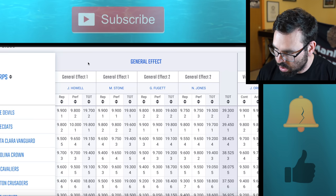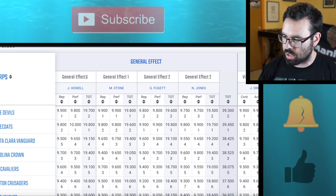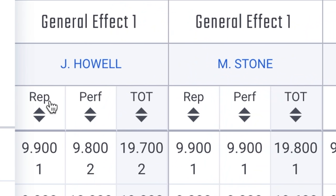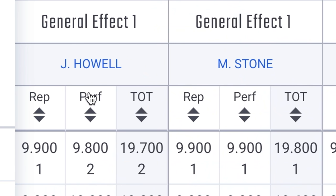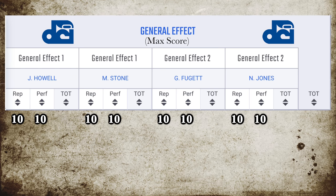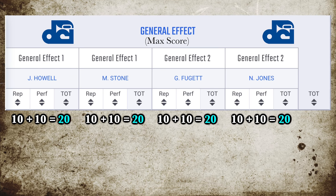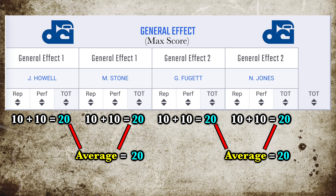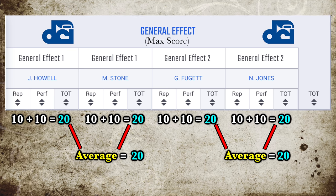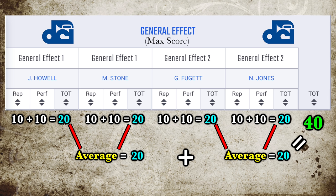So DCI has four general effect judges, and I believe general effect one is a music focus and general effect two is a visual focus. Each judge will judge two separate categories. We got the rep, which is repertoire, I think, probably, and the perf, which is performance. They will give a score out of a maximum of 10 points for each of those, and then it will get totaled up to a maximum of 20 points. Then they will average the total score from the general effect one judges and also average the total score from the general effect two judges, creating a total score of 40 points in general effect.